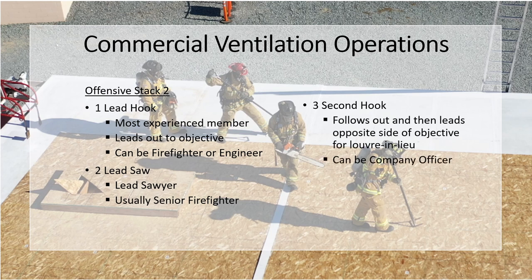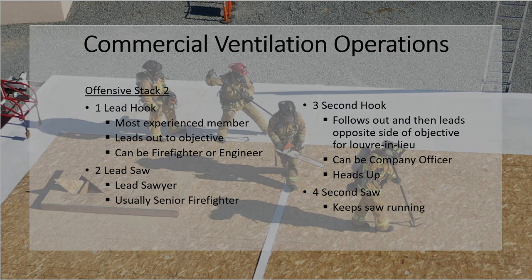They'll follow out and then lead opposite side of the objective for the louver and loo operation. This would be a company officer, and they will stay heads up. Your fourth position would be your second sawyer, and they'll keep their saw running.